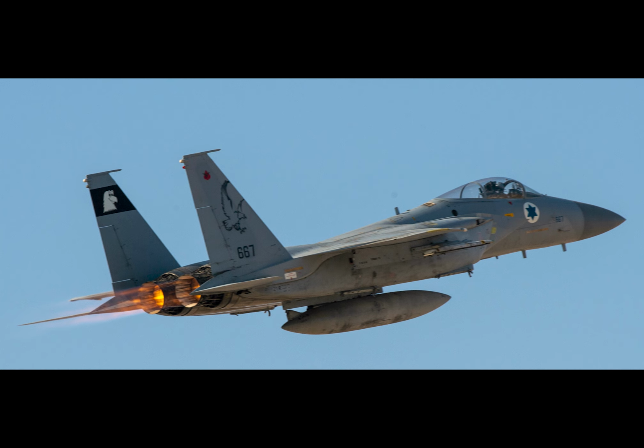The sources mention things like the GBU-28 bunker buster bomb. Israel bought 500 of those back in 2005, apparently. They do mention it. But the analysis also casts some serious doubt on whether even those bombs could reliably destroy targets buried really, really deep underground.